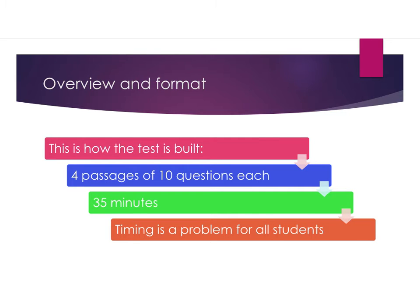Timing is a big issue for 90% of the students. The IB kids don't typically have a problem. Advanced honors kids typically don't have a problem, but honors and standard kids never get done with the reading portion. Because for you to read 4 passages, and each one is 6 to 8 paragraphs, okay, and answer 10 questions for each one, that is a lot of reading in 35 minutes, okay? So our goal for you is to, okay, how am I going to be successful on this test when it's grading me on my reading speed, which is really a big part of what they're looking at.